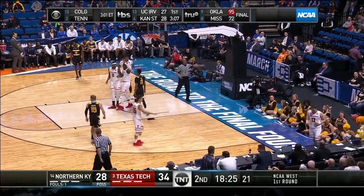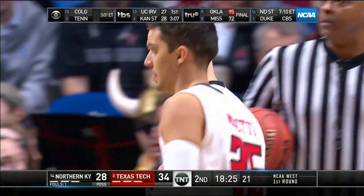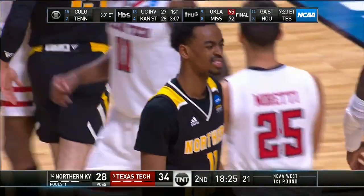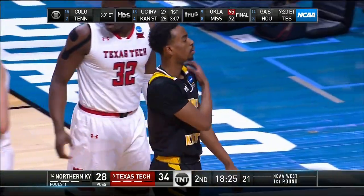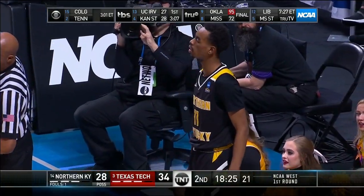Had it poked out of bounds by Mooney. Still Northern Kentucky ball. Tate so upright there, built like a willow weed. Got to lower that center of gravity. Lower the body to lower the ball. Well, willow weed, a chopstick, whatever you want to call it. String bean, straight up and down. You got to get lower.